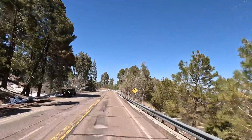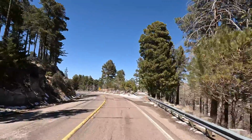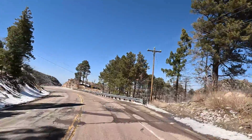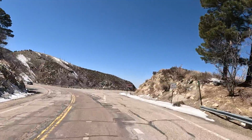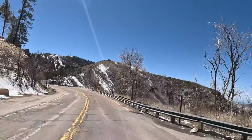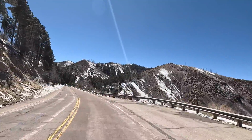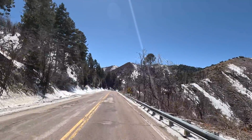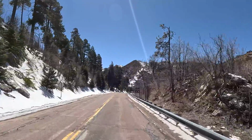Wow, yes, a lot more snow on this side of the mountain because we're heading more north now, so you can see the snow. Still early April, second week in April. And this road here will take you back down to Oracle, but it's more of a dirt road. It's only 20 miles, but it'll take you just as long as if you were to go back down the way we came up and then go all the way around Tucson.